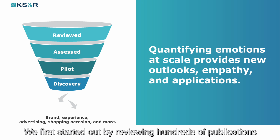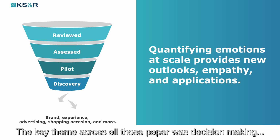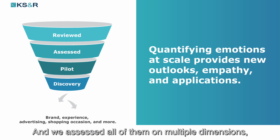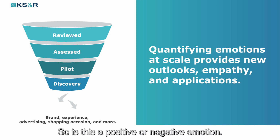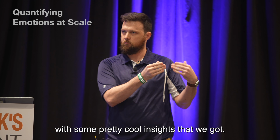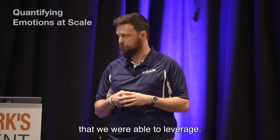We first started out by reviewing hundreds of publications across psychology, neuroscience, sociology, business. The key theme across all of those papers was decision-making and emotions. And of those publications, we found over 200 unique emotions, and we assessed all of them on multiple dimensions, specifically their valence. So is this a positive or a negative emotion? And that negative emotion actually came out with some pretty cool insights and some additional use cases that we were able to leverage.